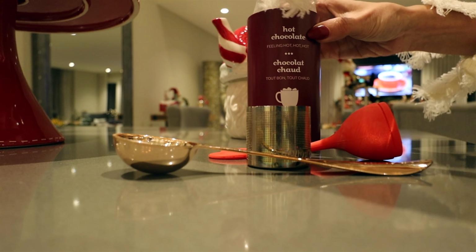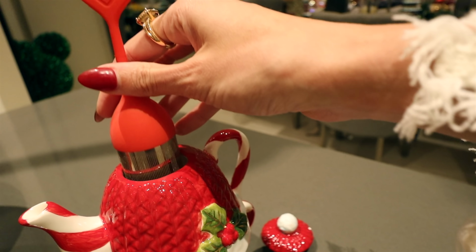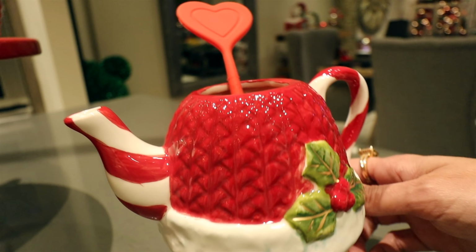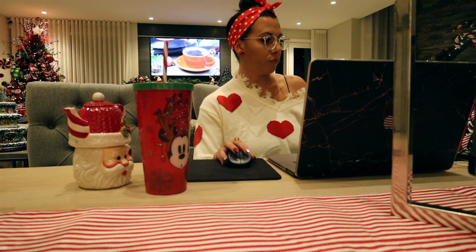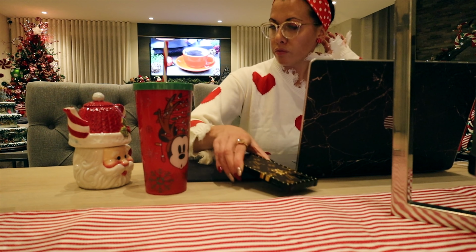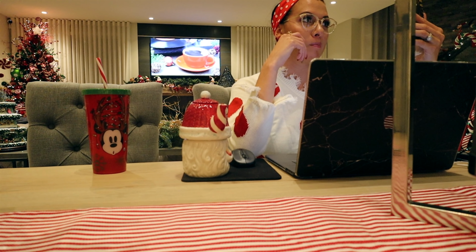So I love this hot chocolate tea. It's a black tea from David's Tea, and I feel like black teas just cut cravings so much, so it was like a good way to end the evening and just super cozy in this little tea for one cuppy that I found off of eBay, and I love it. I'll try and link it for you guys if I can find it, but I just thought it was so adorable. And then I just did a little bit more work.